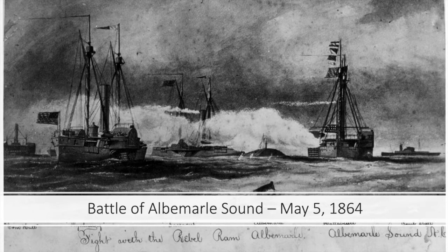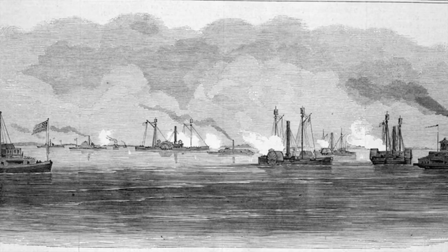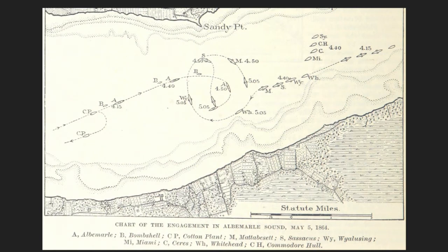Following the Battle of Plymouth, CSS Albemarle went into the Albemarle Sound with the intention of traveling to Newbern to participate in a siege of the city. There it was confronted by Union gunboats, and an epic naval battle erupted. Again, Union gunboats pummeled the ironclad with shells with little to no effect.